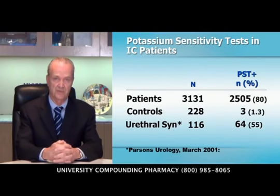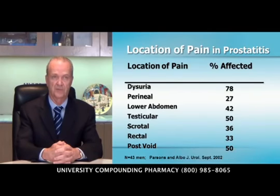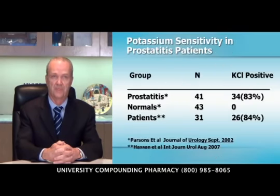Now we can go out to patient populations that have symptoms, do potassium testing, and see if they too have epithelial dysfunction. We looked at men with chronic prostatitis or chronic pelvic pain syndrome. They have the same symptoms that women do. They have dysuria, they have pain in the lower abdomen, they have testicular and scrotal pain analogous to vulvar pain and vulvodynia seen in the females. But basically they have the same symptoms. And when they had potassium sensitivity testing performed, there are 2 published studies that show respectively 83 and 84% of the patients are potassium sensitive.